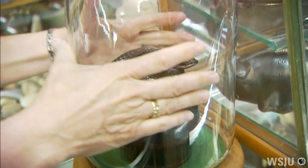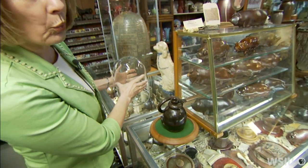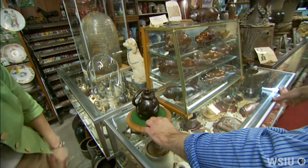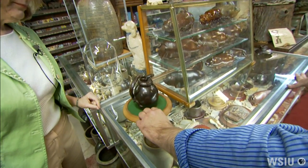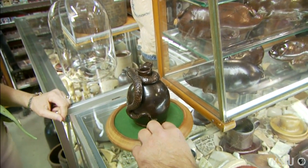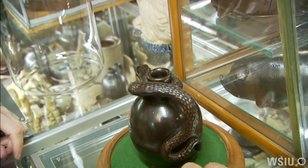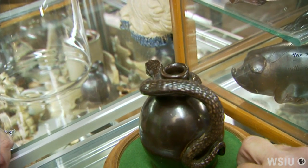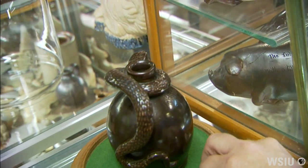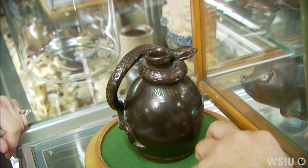May I lift this? Yeah. That's wonderful. Yeah, this is definitely the hand of Wallace. We discussed Wallace earlier as being a snake trapper and having a snake show, and this is just one of the finest snakes that I've seen on any Anna vessel of any kind. The scales are perfect, the motion is perfect, it looks like it's writhing, ready to jump out and strike you.